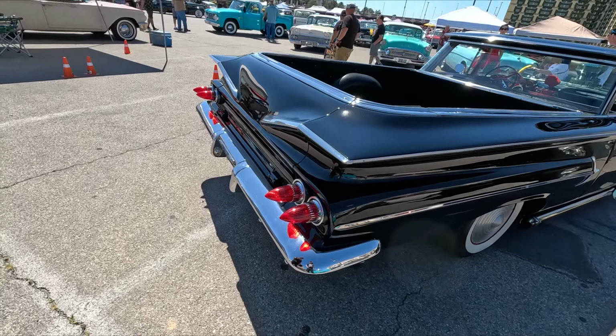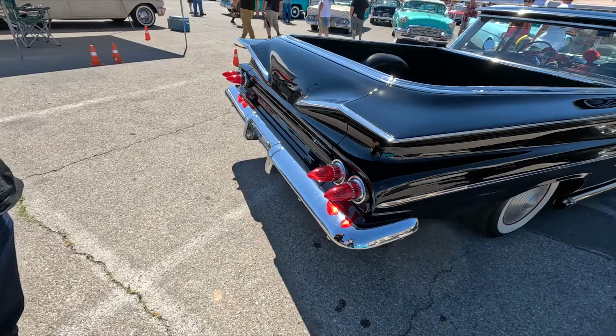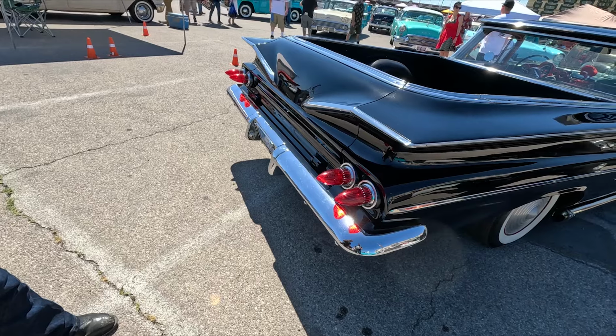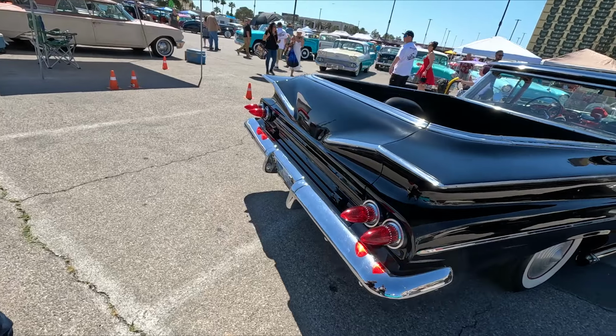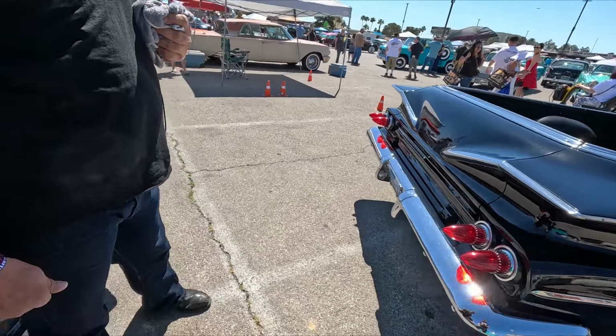Is it a daily driver? It's not a daily driver. I know we're looking at about 4 to 5 miles to the gallon, at premium gas. So I don't think Jay Leno could afford that for a daily driver. He might, but yeah. At least you plan on doing more shows every year?